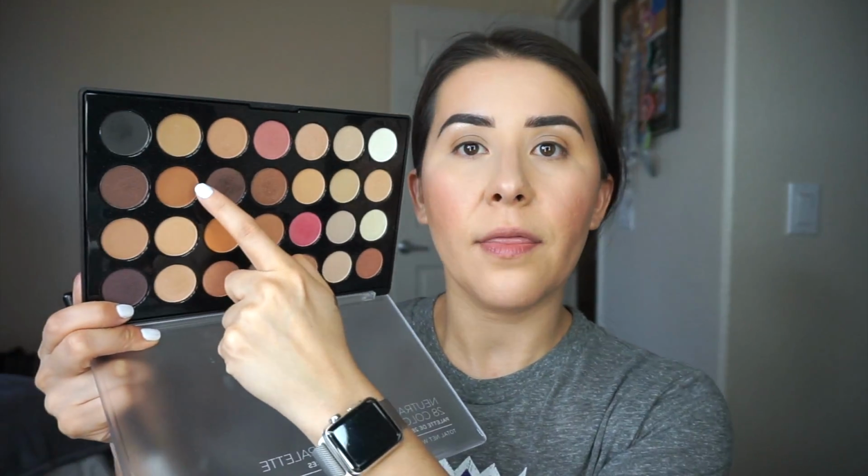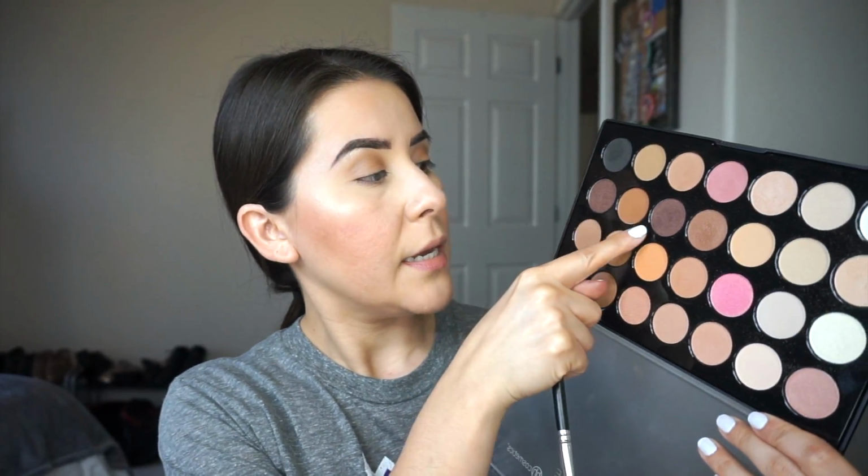Next, I'm going in with this color right here. I'm going to use my Crown C511 brush and just go over that second color. Now I'm going in with this chocolatey brown color. I'm going to use my old MAC brush, and I'm not going to quite get it in the corner, but maybe a little bit further, like right in here, just because I'm going to put another color right here.